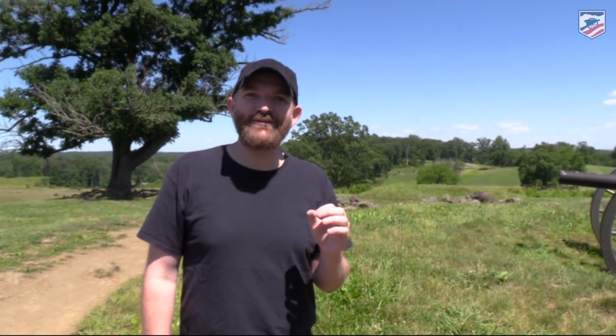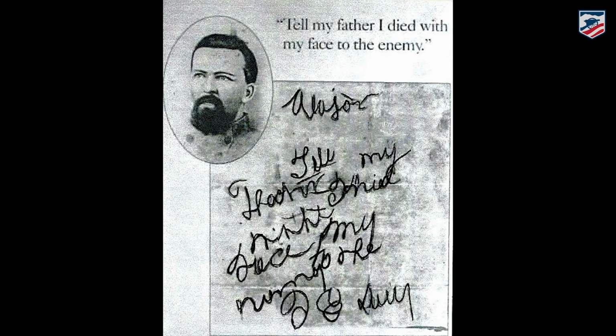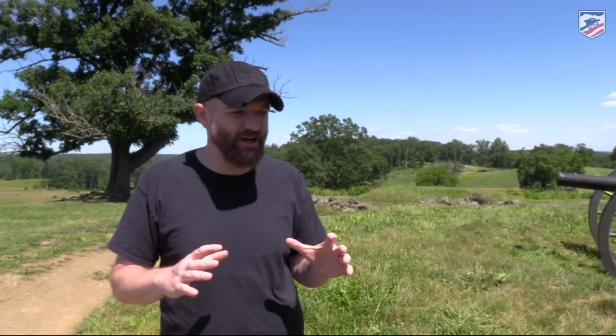And whenever he is found on the battlefield the next morning by a guy named Major Tate, he uses his left hand. He grabs a pencil and a piece of paper, and he writes out, "Major, tell my father that I died facing the enemy." And then he signs his name, and shortly thereafter, Avery is going to die from his wounds. One of the many sad stories here at the Battle of Gettysburg.